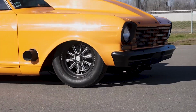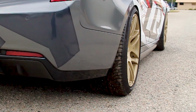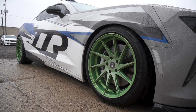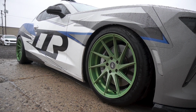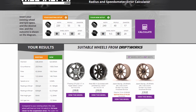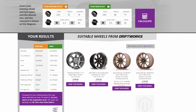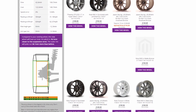So something you want to do is try to optimize your amount of wheel spacing. Some people have different styles of it. Some people want to tuck when they lower their car. Other people want to be right at the fender for what's called a flush setup, keeping the fender even with the outside face of the wheel. Do a little bit of measuring. A good tool for this is willtheyfit.com. We use that a lot for measuring and seeing how a wheel setup is going to change, how much is going to poke, how much is going to be inset. And there are quite a few different ways to measure what you're looking for.